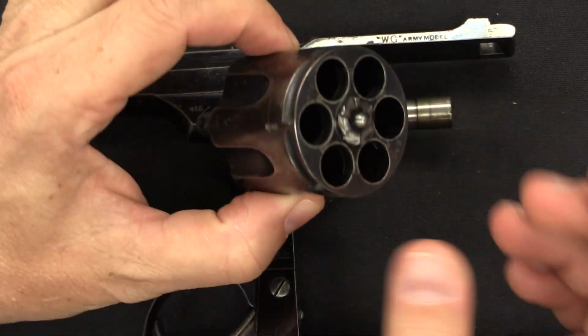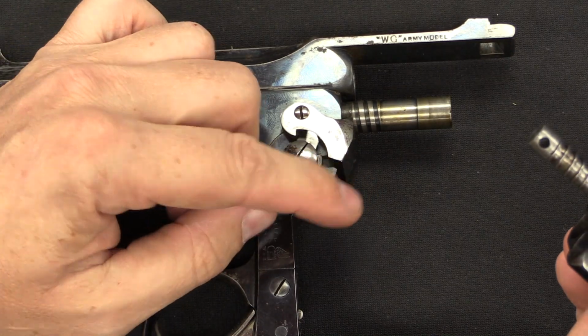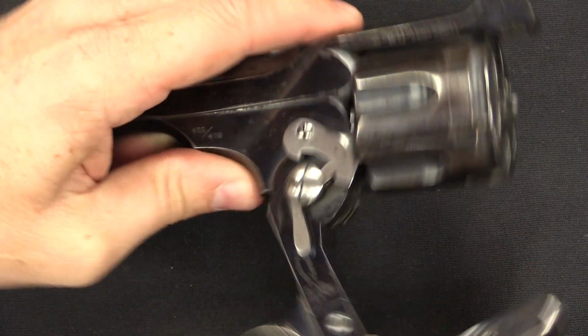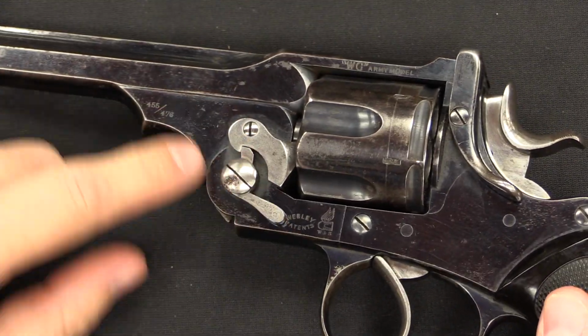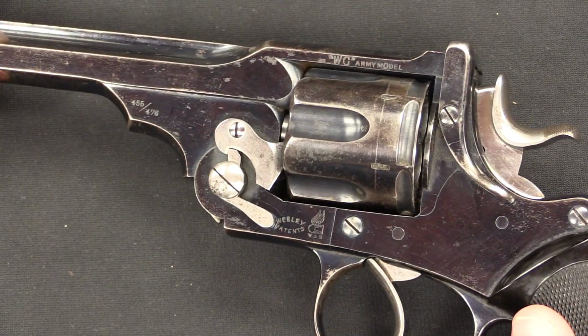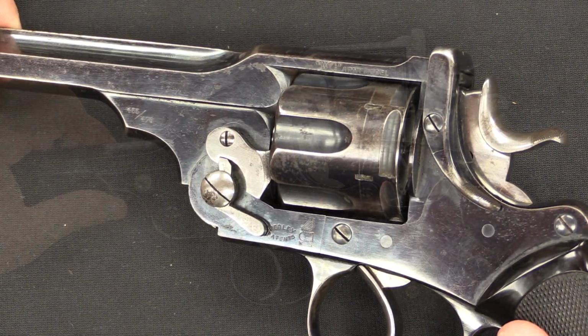So with this system, there is nothing loose on the gun. That lever doesn't go anywhere. And reinstalling the cylinder is as simple as just putting it back in. And this becomes a fairly distinctive feature on the outside of Webley revolvers after this point. And this was done, I believe, 1892.